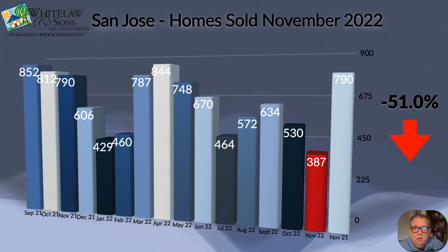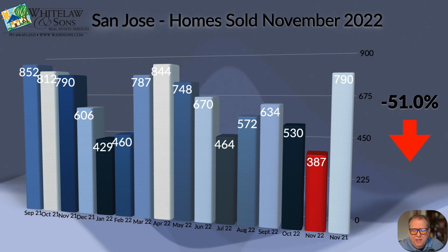So they lock in their rate in October, they make the offer in October, and then they get their home sold officially in the following month. So I think a lot of this would match up pretty closely with bad news relating to interest rates. I think that's a normal expectation for what we're seeing here in terms of number of homes sold.